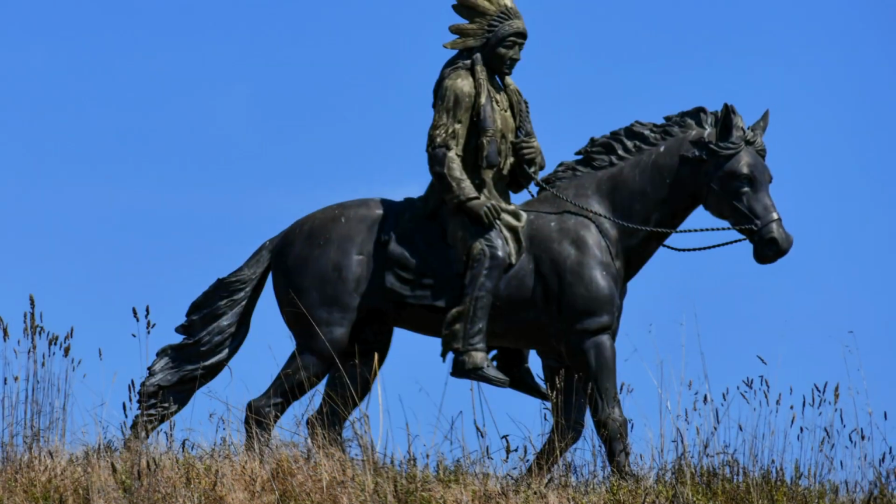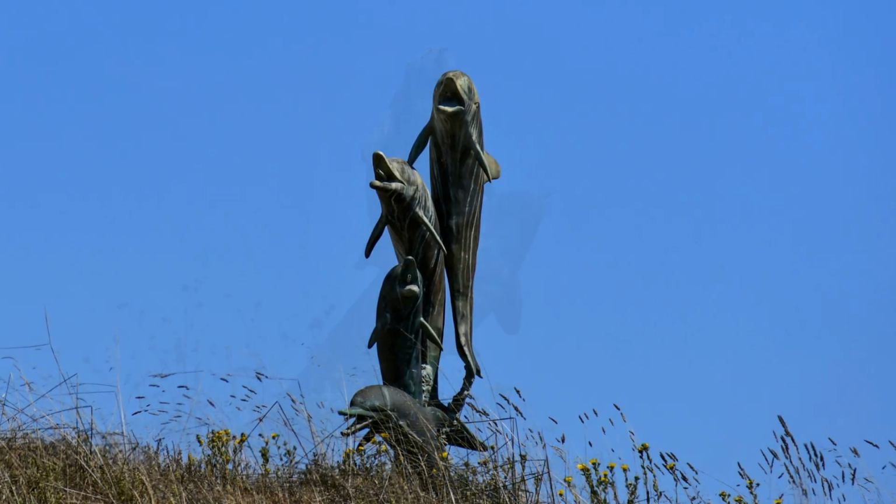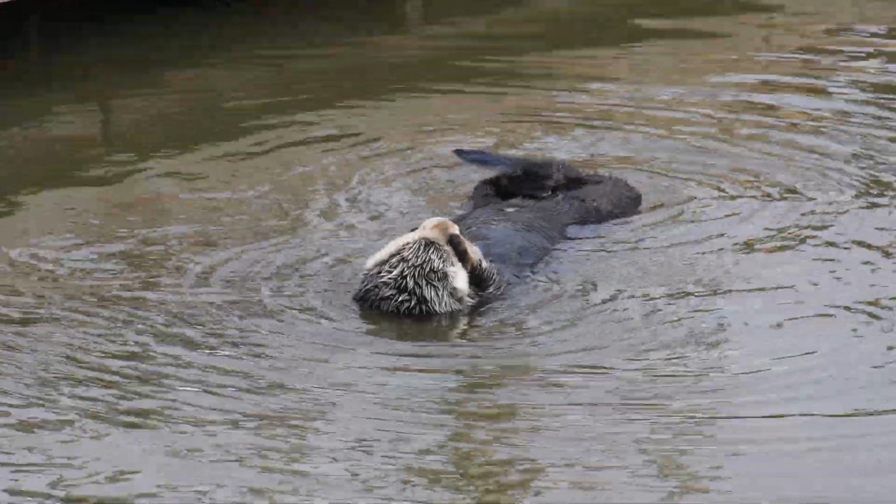We couldn't find out much about these vintage brass sculptures. If you know anything, tell us about them in the comments, or just say hi.